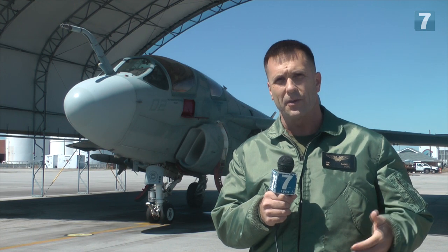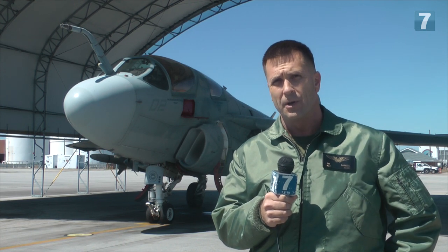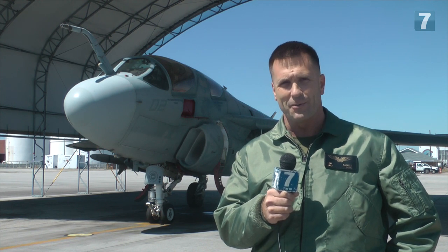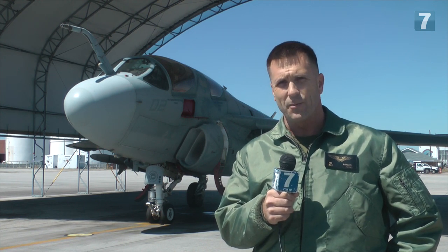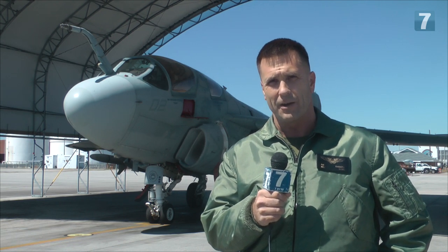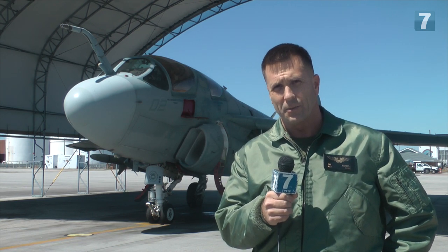We work well together. The Prowlers deploy a lot, so there's not a lot of competition between the squadrons. Even though we seek to be the best, there's a lot of teamwork between the squadrons because aircrew constantly change squadrons so that we can be ready to deploy.